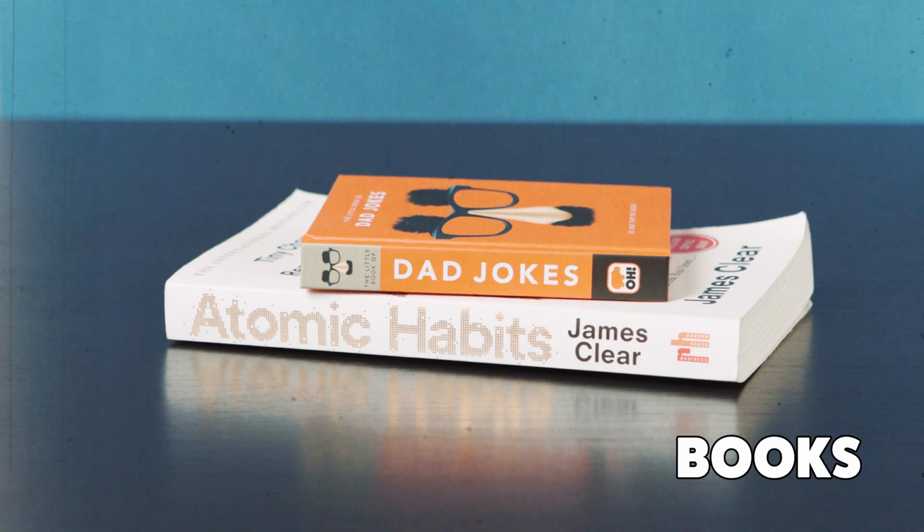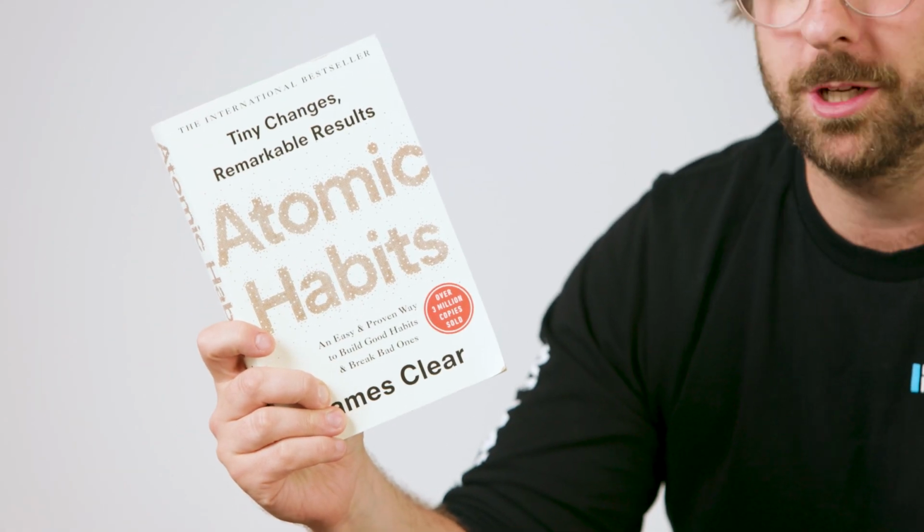When I'm looking to entertain myself with something other than my own thoughts, I like to turn to books. So I typically bring 2 with me. This is what I'm currently reading, called Atomic Habits. I'm sure you've heard of it. But the other one is this incredible little book of dad jokes. Now, this is essentially the tome of all of my knowledge. Every page is a banger.